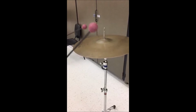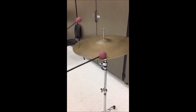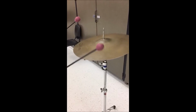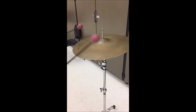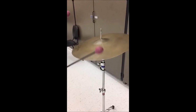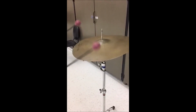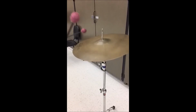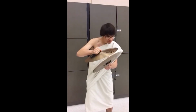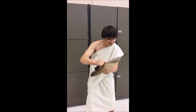You can see at the moment that the cymbal is struck with the mallet, there's actually an indentation into the cymbal, though the metal itself is not actually changed. This pliability gives it the loud sound that allows it to reach across the ensemble as it does. Here, that same effect is demonstrated with crash cymbals.